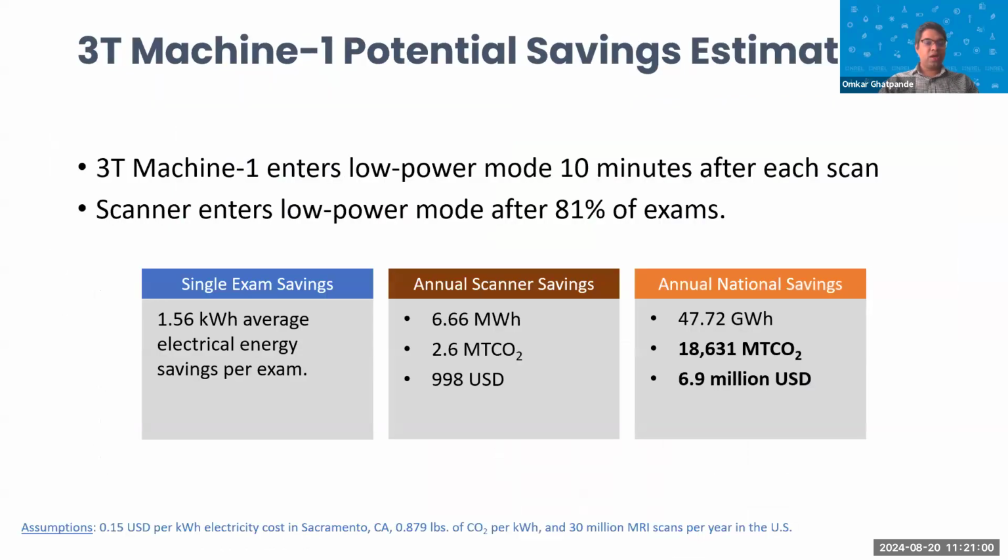Next slide, please. And in this study, we then tried to estimate what if the 3 Tesla machine enters the low power mode after 10 minutes instead of 15 minutes. And what we found out is that by just doing this, the scanner could enter low power mode after 81% of the exams. And on those exams, we could save on average 1.56 kilowatt hours of electricity. And then nationally, if we extrapolate, this could mean 6.6 megawatt hours of saving for the MRIs. And then if we assume some numbers, the national annual saving can be in terms of gigawatt hours. Next slide.